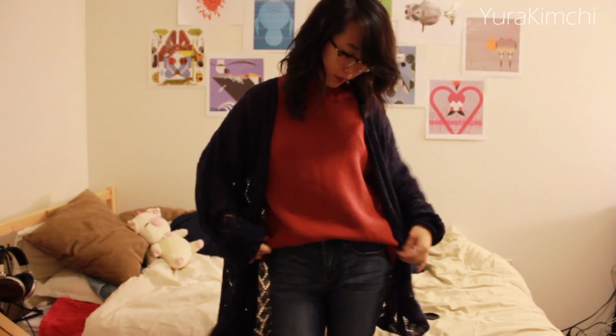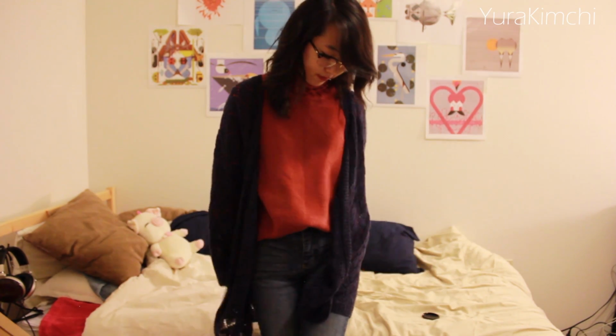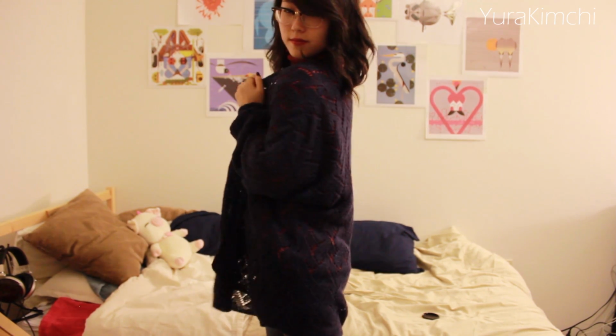I pretty much lived in this for the summer because it was so functional, where during a hot day the holes would be functioning as vents, so I wouldn't be overheated, but I would still be covered up. And during the night times when it gets kind of chilly, it functions as a cardigan and keeps me warm enough. So I pretty much wore this all the time, and it's oversized and comfortable and baggy that I could layer with it. So it's also a great piece for the upcoming fall.